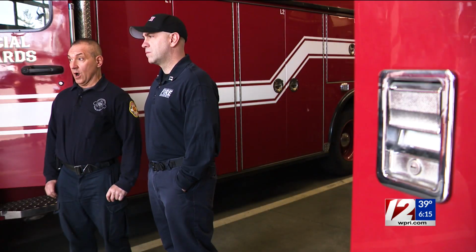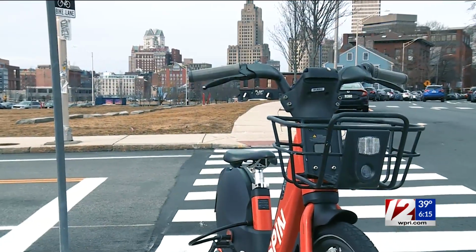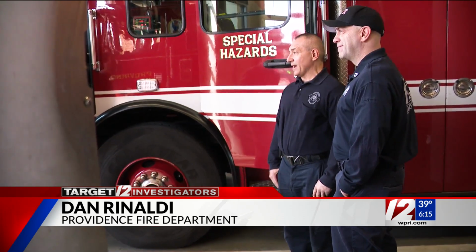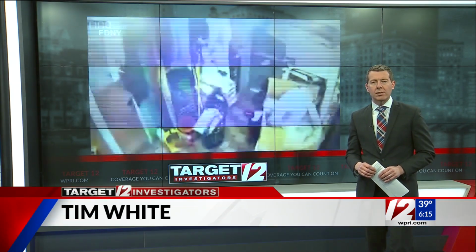Rinaldi points out the rental scooters strewn throughout Providence can get handled roughly. Well, what are people doing with the scooters when they're out there? They're jumping off of curbs, they're, you name it, they're dropping them. They're doing every bad thing you could possibly do to a battery. Because the rental e-bikes offer incentives for people to charge at home, Lannon tells me he is particularly concerned about people powering up multiple e-mobility devices in their apartment. With the Target 12 investigators, Tim White, 12 News.